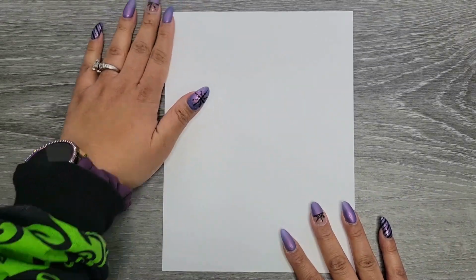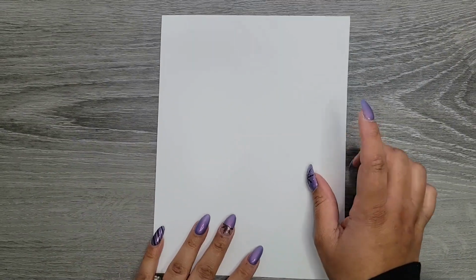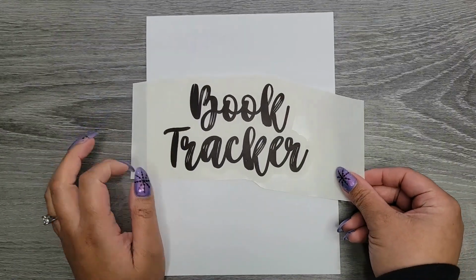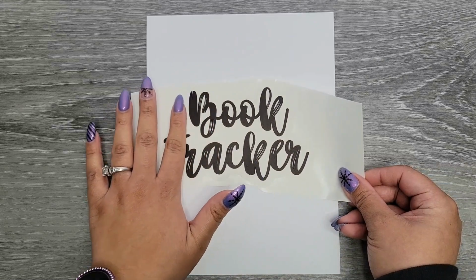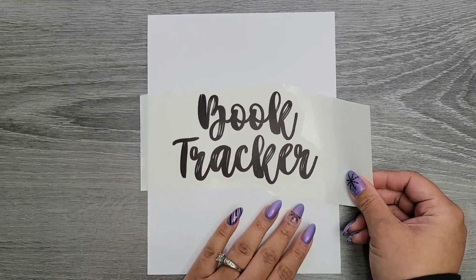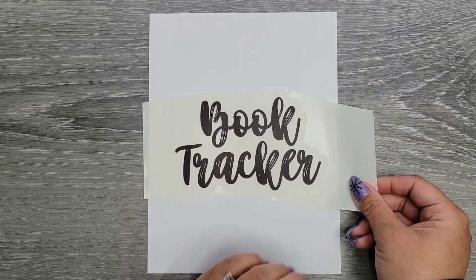Okay, so I have a blank sheet of paper. This is just some thick cardstock that I got from Amazon, and I cut it down to the size of my classic Happy Planner. And then I printed out and had my Cricut cut a book tracker thing for me. I kind of made it a little too big. I probably, if I did it over, would make it a little bit smaller.